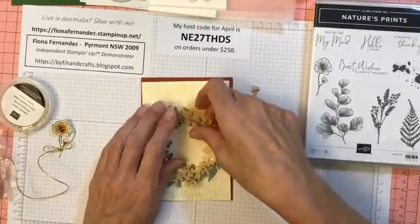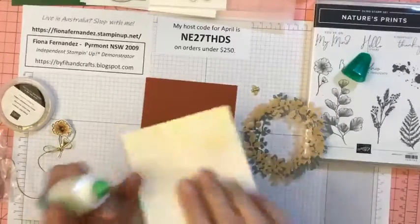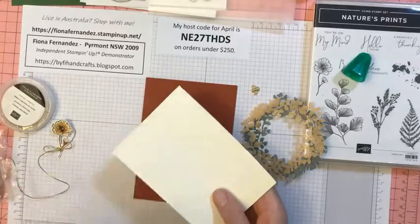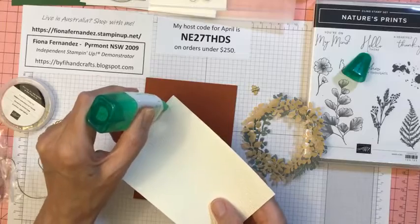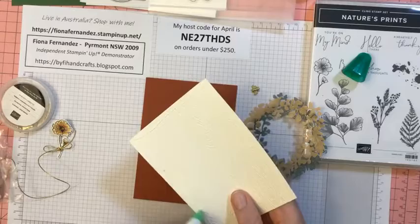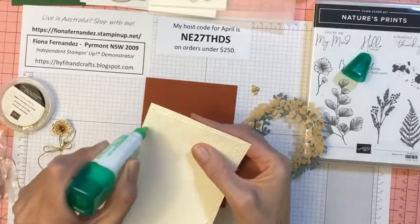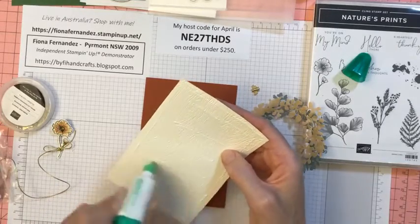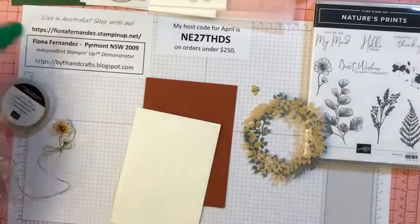Let's get some glue on our thing. It'll look better once we stick it down. The glue's getting a bit to the end. Let's give it a shake. Shake and a little squeeze. I'm going to put a bit more glue on this to really hold it down, because I want to make sure it sticks.